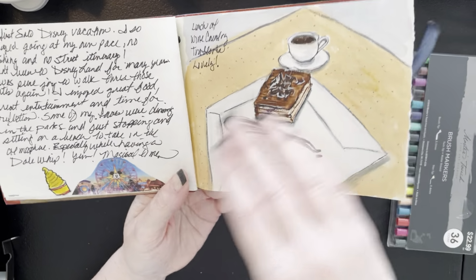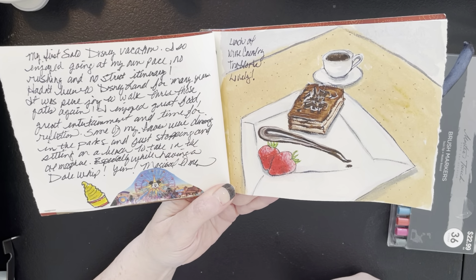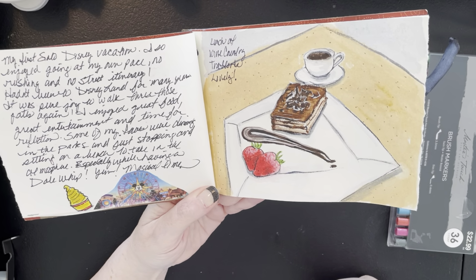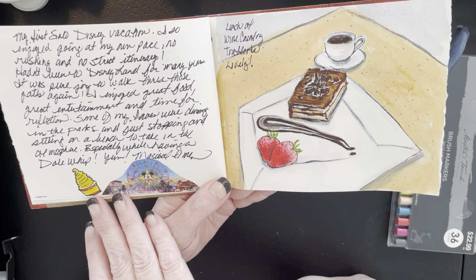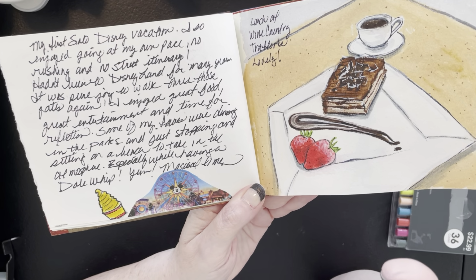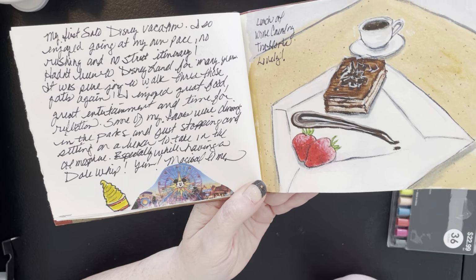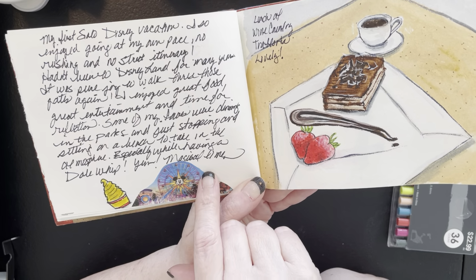And just a little journaling of some of my experiences, just the fun that I had going at my own pace and doing just what I wanted to do, and stopping and sitting on a bench, or stopping on the way out of Disneyland Park. My first night, I grabbed a Dole Whip and headed out to the park. I didn't want to wait until it would have been melted by the time I got back to the hotel. So I sat on a bench by the entrance.